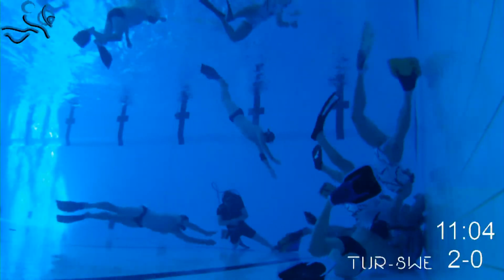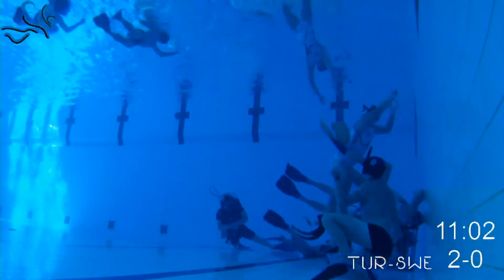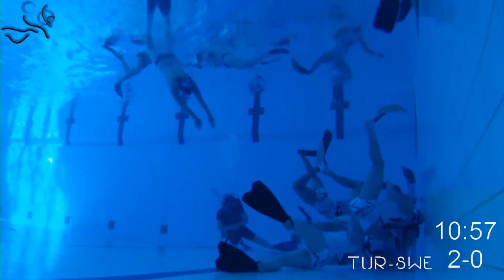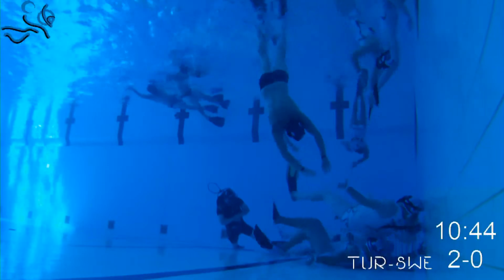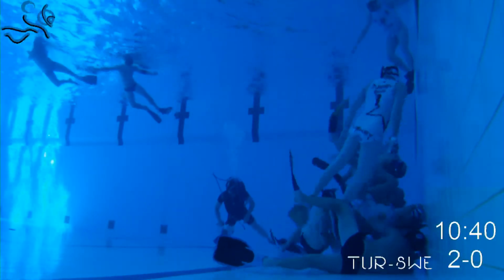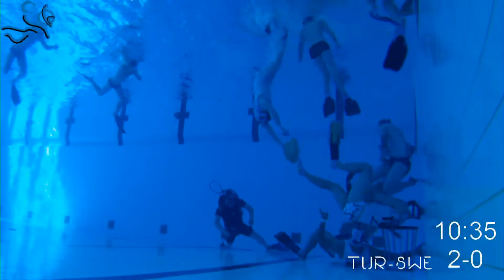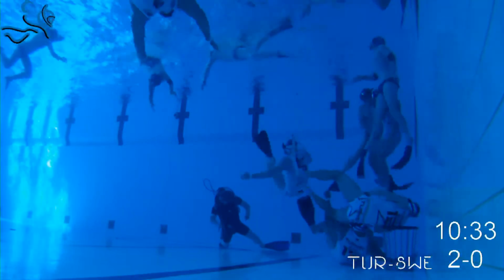Turkey not going out and chasing. So the game has slowed down considerably now. In the first half, both teams expended a lot of energy chasing and ending up racing back to their basket to defend. And now Sweden has been methodical and not losing the ball. Here's an attack. Can they make good attacks and hold on to the ball? That's really a critical thing now.